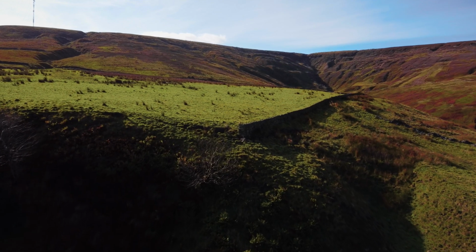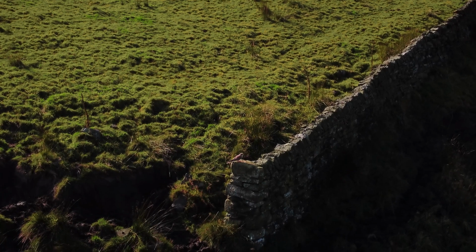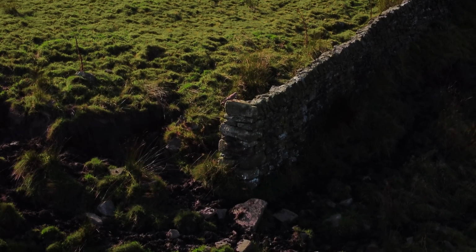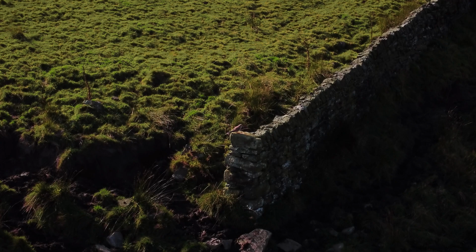The footage of this kestrel was shot in the moorlands near Huddersfield, West Yorkshire. Apologies for the colour cast that keeps appearing. I neglected to set the white balance, so there's a bit of a green-purple shift occurring during the video.